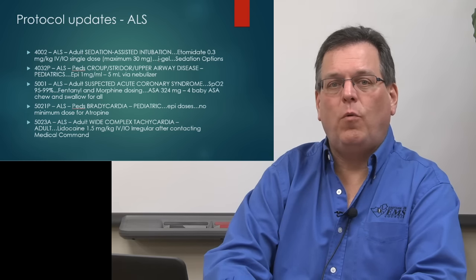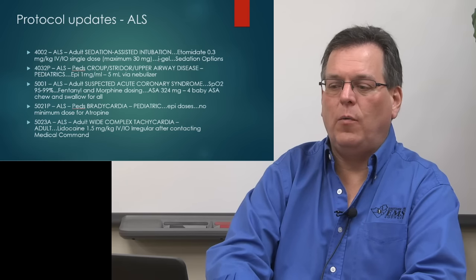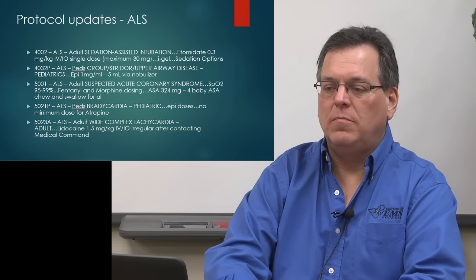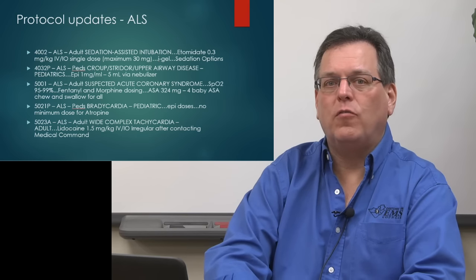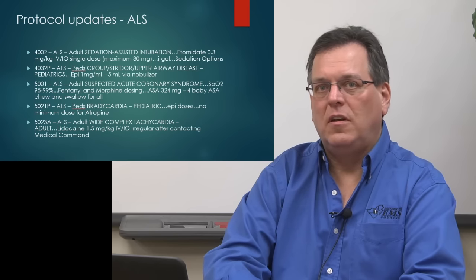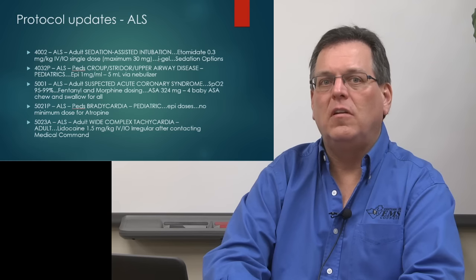In ALS protocol 4032, the PEDS protocol for croup, stridor, and upper airway disease, it lists epinephrine, the 1 milligram per milliliter dosing, as 5 milliliters via nebulizer in the treatment of croup if they are not using the racemic epinephrine 2.25 milligrams dose. So it gives an option of either racemic epinephrine or the 1 milligram per milliliter concentration epinephrine.